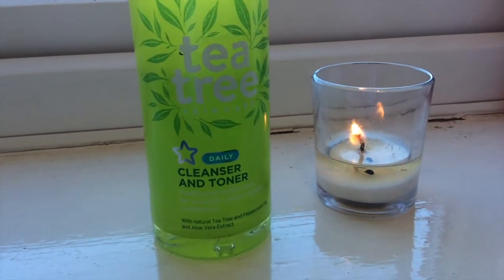Next thing is a skincare product, the Tea Tree and Witch Hazel Cleanser and Toner, and it says daily on it, and yes, I do use it daily. This is a very key part of my skincare routine. I like to use this every day because now I actually have figured out what it does. As soon as I put it on, I feel like my skin is a little bit drier, but also sealed and a little bit tighter, which to me means that it's targeting my spots, and that's how I feel myself.